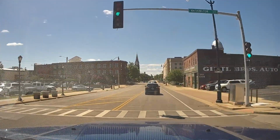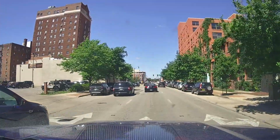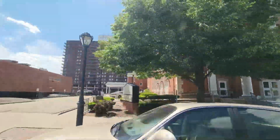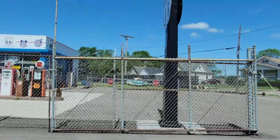Springfield, the Illinois state capital, was about an hour from our campground, so we made a day trip of it. Springfield is a small city, but it has a lot of really neat stuff. It's on Route 66, so there are some cool roadside attractions.